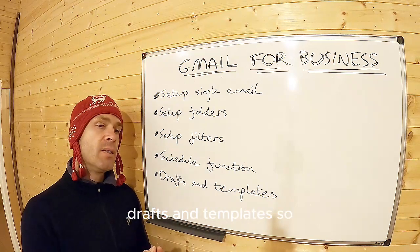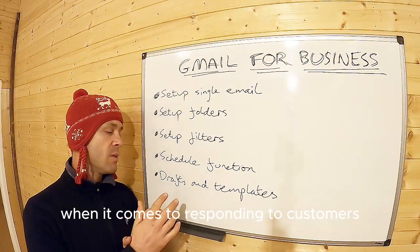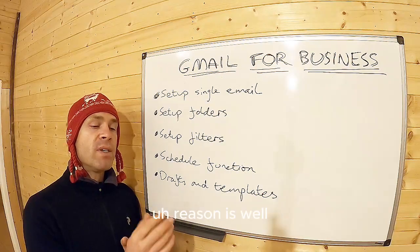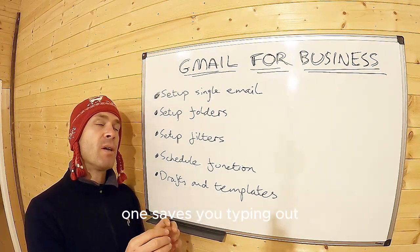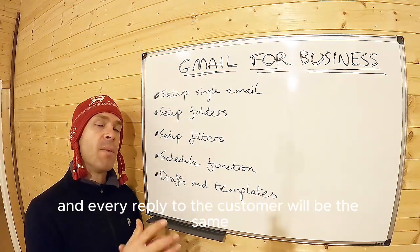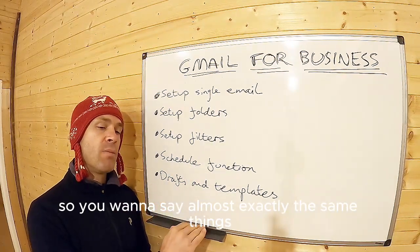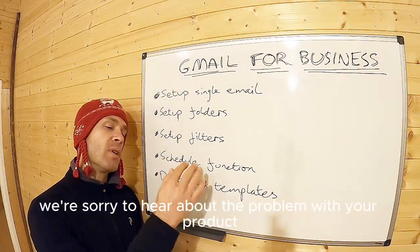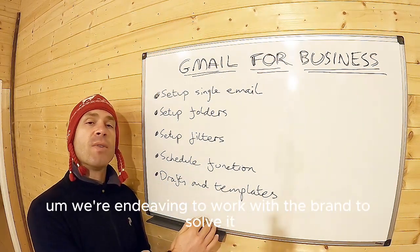Drafts and templates. So when it comes to responding to customers, we had template replies. There are several reasons why. One, it saves you typing out the same message every single time. And every reply to the customer will be the same, because you want to give everyone the same level of service. So you want to say almost exactly the same things. We appreciate you contacting us. We're sorry to hear about the problem with your product. We're endeavoring to work with the brand to solve it.